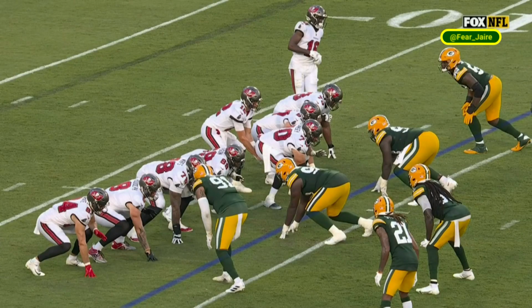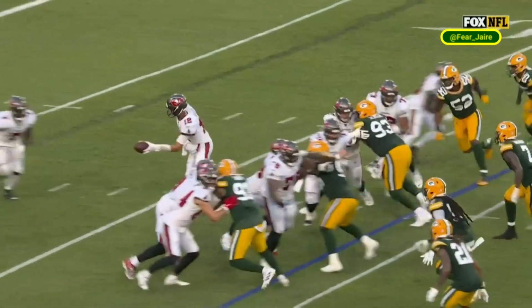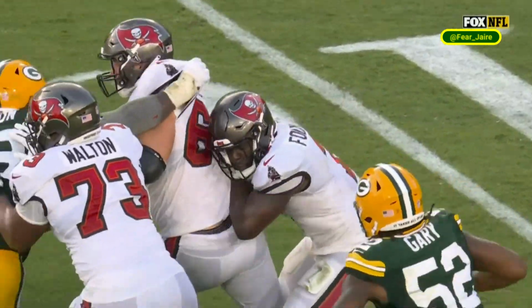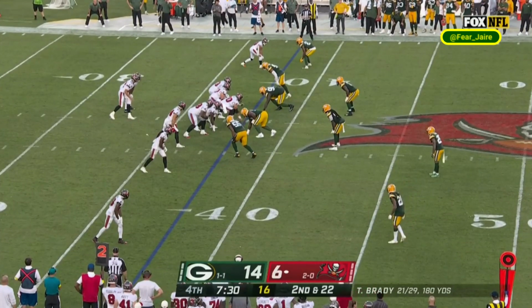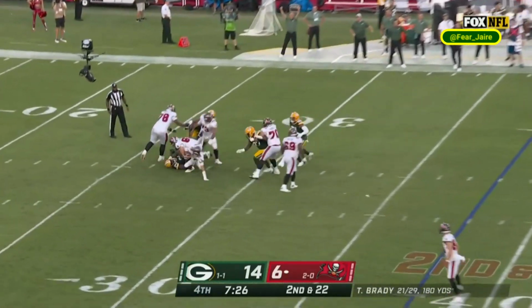Just considered a rusher, right? They're just going to rush the quarterback, but watch him close down the line. His tackle blocks down, close. Just called a heel line run. He can play the run. Now 2nd and 22. Brady in trouble. Brady is sacked.